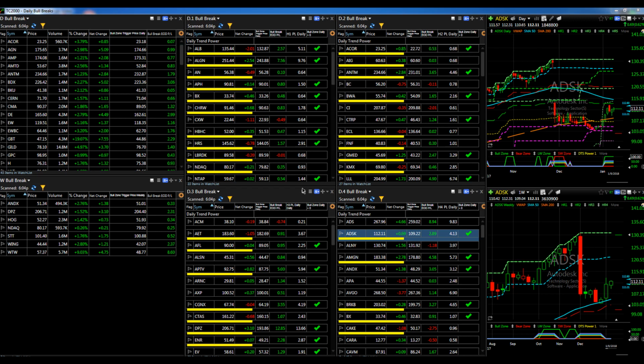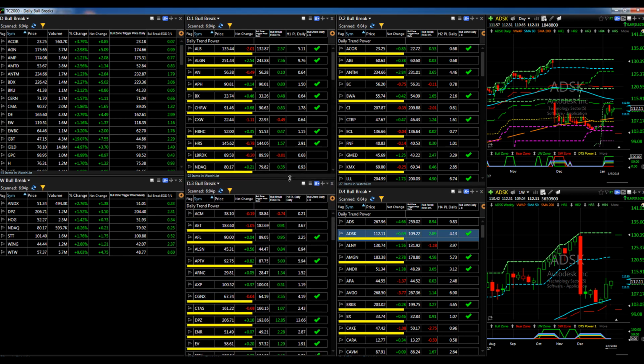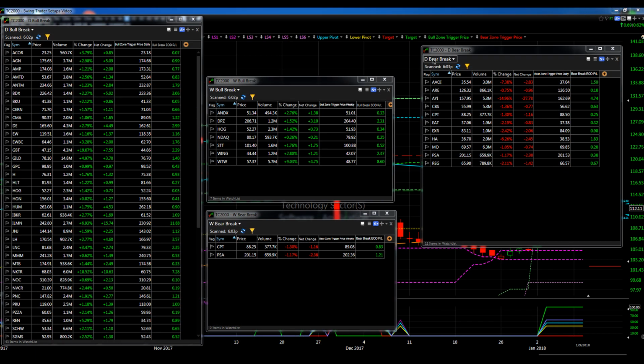Full list. I'll pull them down where you can see them all, every stock, the bears and the bulls. Here's today's breaks. We had a lot of stocks that broke out in the bull zone today. These are, of course, the closing prices. They're alphabetical for you.